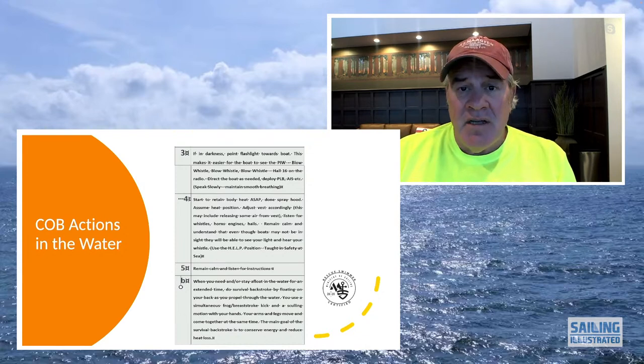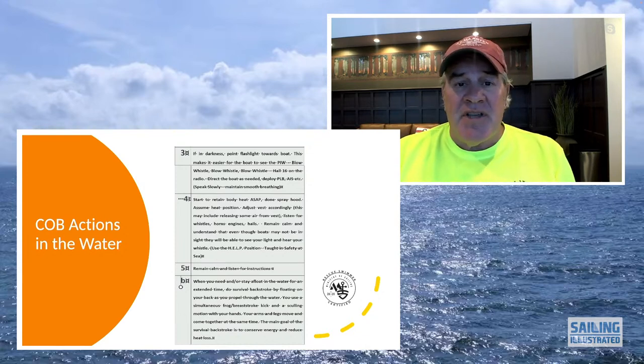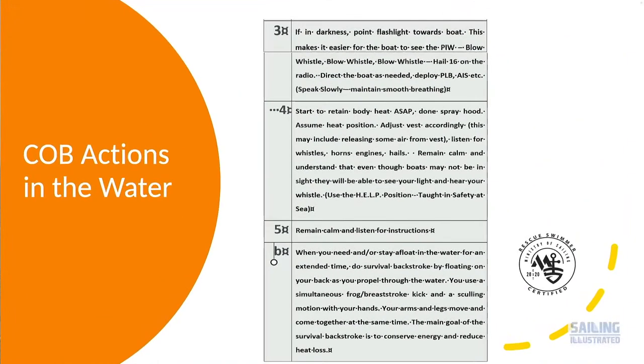And if you're racing, you want to do a quick 360 to turn around, because most likely in a race, specifically if it's a PHRF or around-the-can or beer can racing, the closest boat is going to be behind you because it's your competitor.